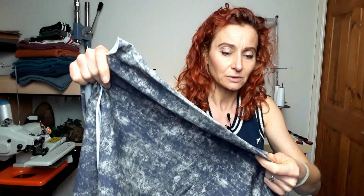It's not very blue. It's got some blue in it, but my camera is lying and I don't know why. It depends on the light, I think.